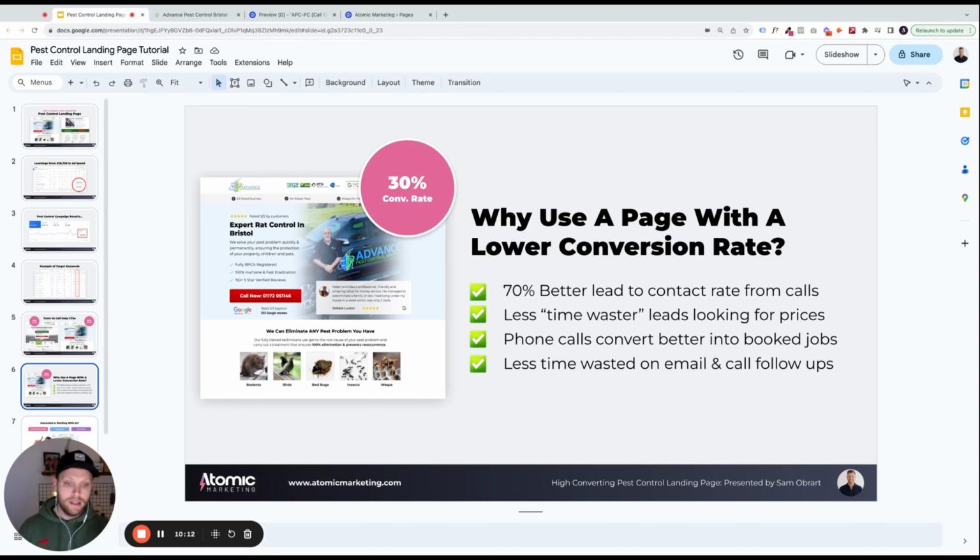We had 70% better lead to contact rate from the phone calls that came through. We had less time wasted leads looking for prices. Phone calls converted better into actual booked jobs. And there was less time wasted on email and call follow-ups to people who submitted the form.